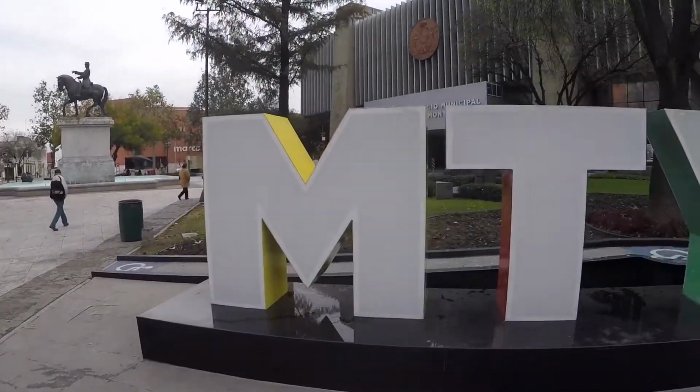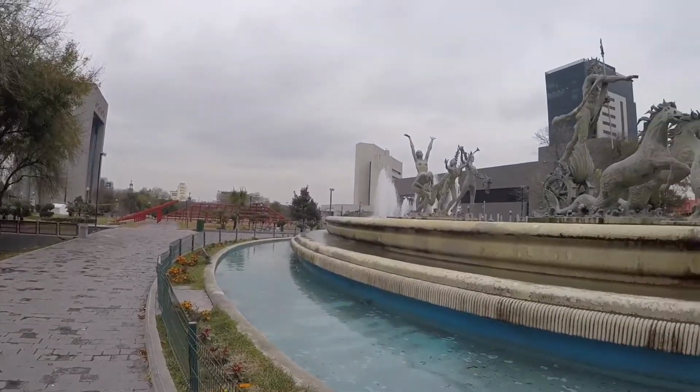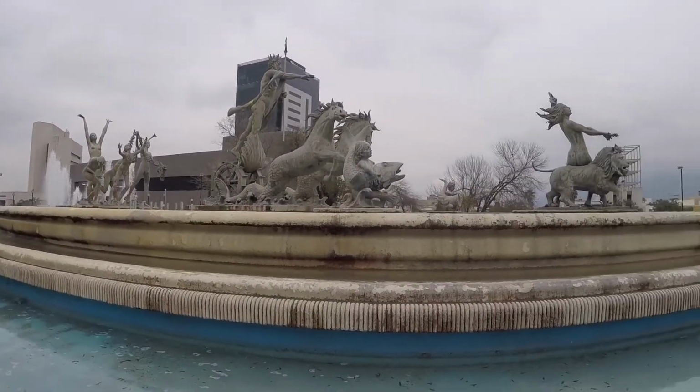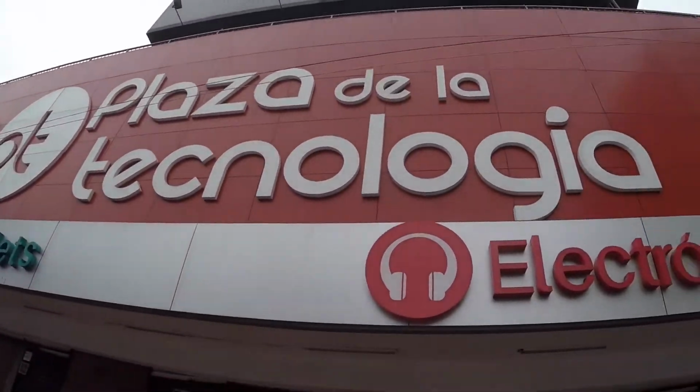This week's travels bring me to Monterrey, Mexico, where I'll be doing a little game hunting before my trip to Mexico City next week. After a few tourist attractions, my first stop is Plaza de la Tecnología.